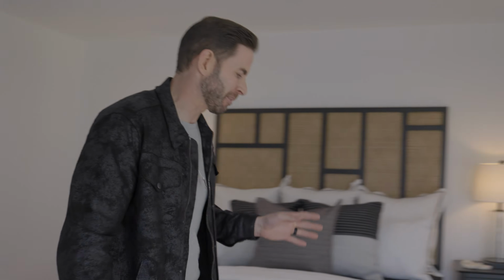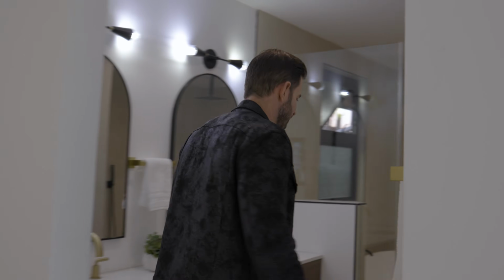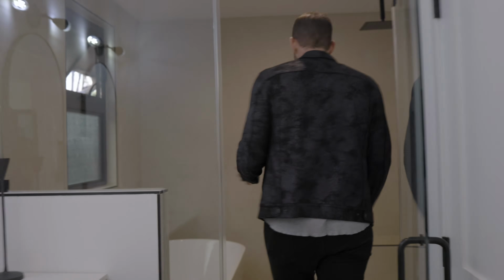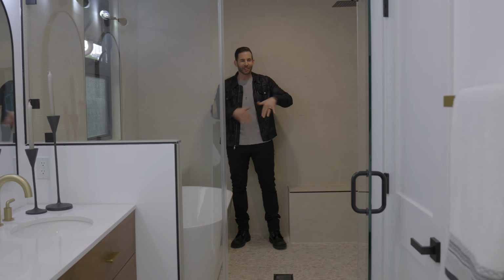Now this is my favorite part because it's not often you get a walk-in shower like this. I mean, look at the size of this shower. It's the size of a bedroom. So within the shower room, you have the bathtub, you have an oversized bench, you have multiple sprayers. And these are the type of things that luxury buyers are going to be looking for. Like, you know, when you're dealing with clients looking at $2.5 million houses, they expect multiple sprayers, they expect a fancy bathtub, they expect all the bells and whistles.